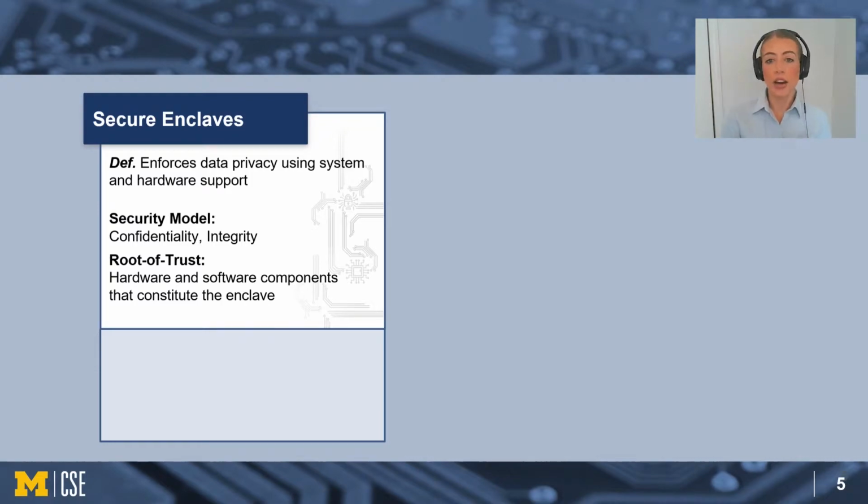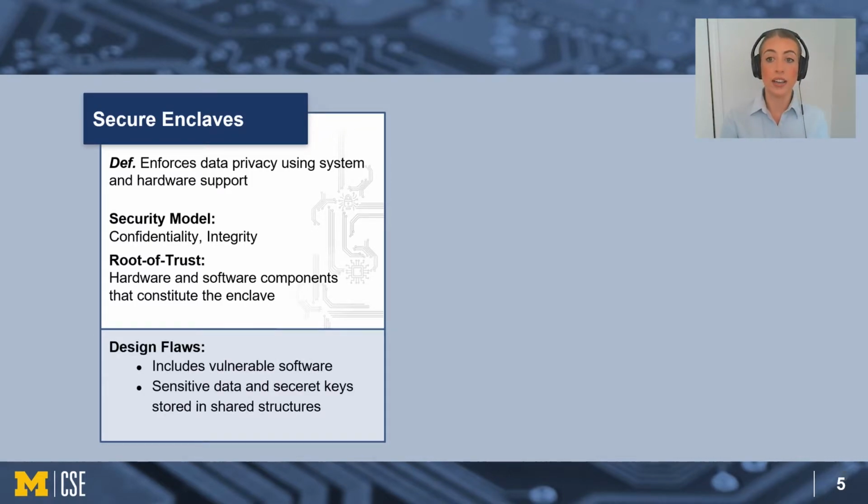However, state-of-the-art enclaves have two major design flaws that leave them vulnerable to penetration. First, these enclaves include vulnerable software components. Having any portion of key exchange or encryption that occurs in software leaves sensitive values at risk. Second, enclaves share hardware resources with untrusted processes, without always protecting the data in these shared structures. Sensitive data and secret keys are stored in shared structures and are susceptible to side-channel attacks.